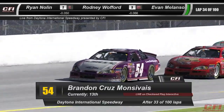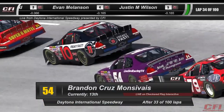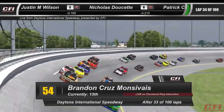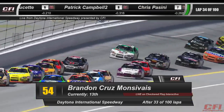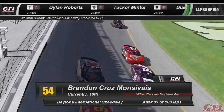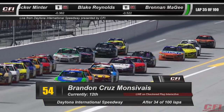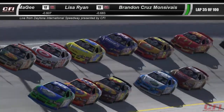And we haven't talked about Brandon Montevice, but he is an I Got Balls champion here from last year. That number 54 LSR TV machine running mid-pack right now, 13th after 33 laps complete. And he's kind of staying out of trouble, running it smooth, running it well. So we'll keep our eye on him here. He's been known to be good at these super speedways, and he's proved it before. So we'll see if he can do it again here tonight. Yeah, and on long restrictor plate races like this, that's a pretty solid strategy to be running mid-pack.